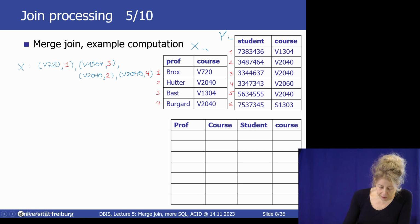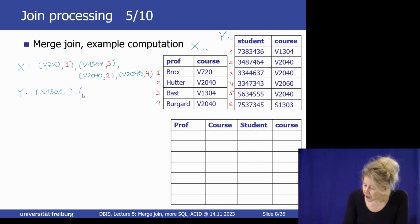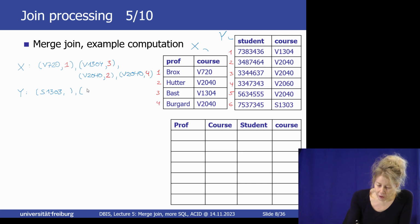Now I have to do the same thing for the other table, and let's do that. So yeah, it has to go over multiple lines. So what's the first one? S comes before V, right? 13. And let me leave the space for the row index open. What's next? 1304, right? 1304, comma, and what's next? Next is, and now come 4 times V2040, comma something, V2040, comma something. Yeah, and it's a multi-line list.